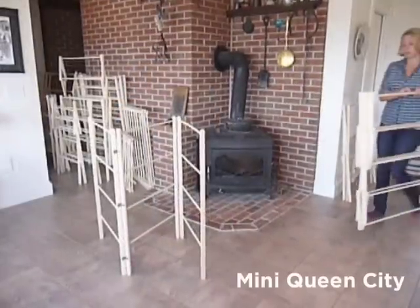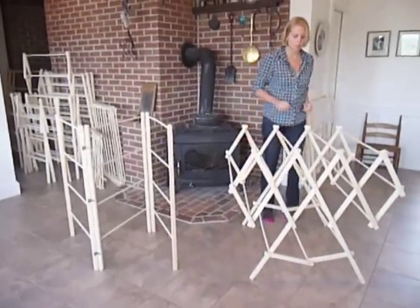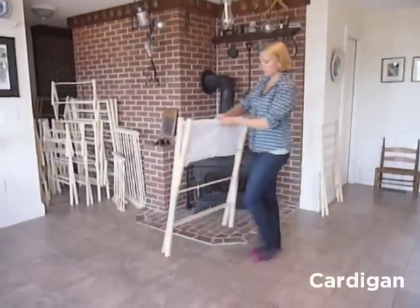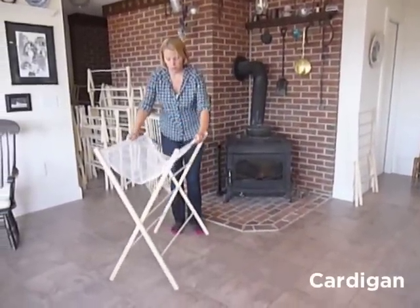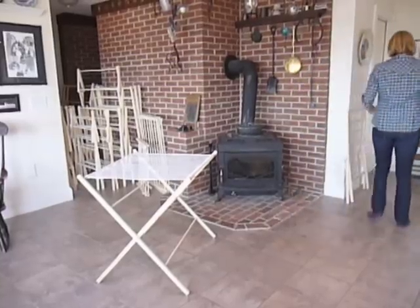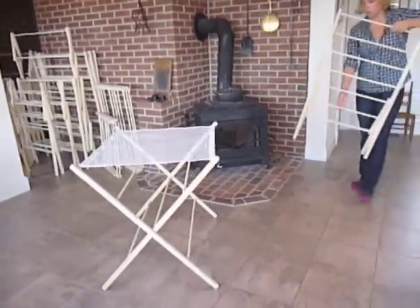The Mini Queen City is a smaller version of the full-size one. It's 32 inches wide with 16 rungs for 44 feet of drying space. The Cardigan is the perfect sweater drying rack. It is 32 inches wide with an open position of 24 inches. The mesh is a non-staining nylon. The Cardigan has 3 rungs below for additional drying space.